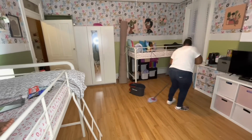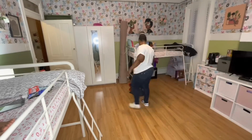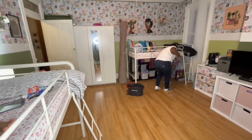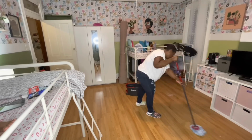So now I am just mopping their bedroom floor, and I do have bleach in the water as well as Pine Sol. And yes, it smelled. I could smell a little bit of it. I still don't have my full sense of smell back, which is so frustrating.